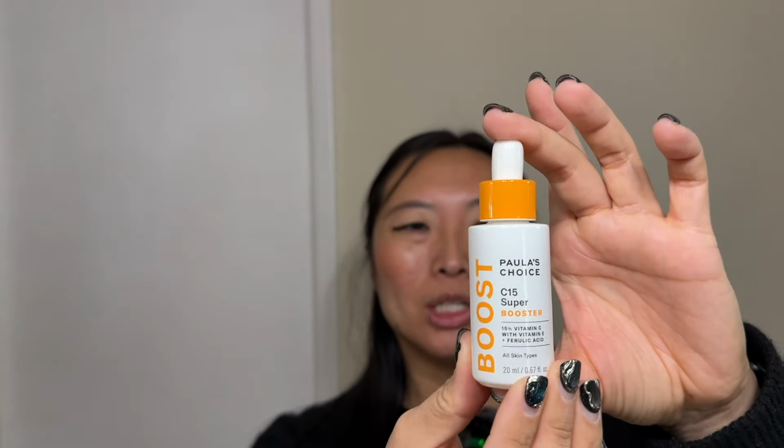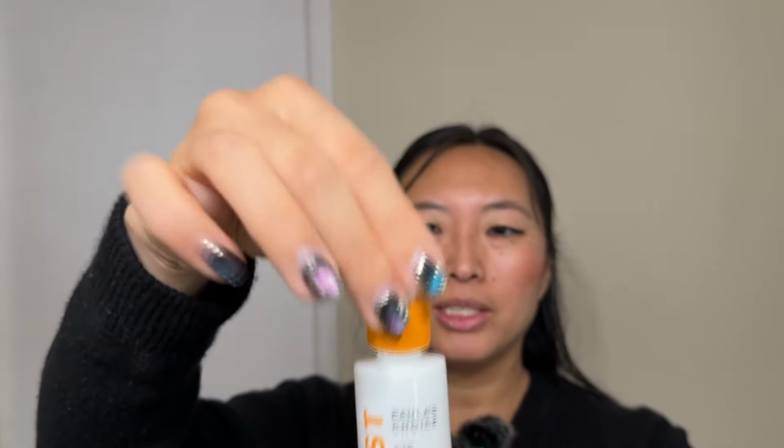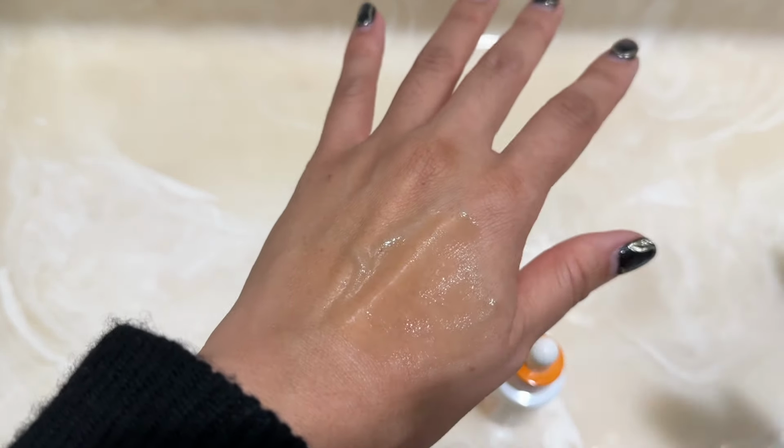Okay, one of the most talked about ingredients is, of course, vitamin C. So my favorite one is from the booster line. It is called C15 Super Booster. I really love how the application is because it's a little dropper, so you feel like you're in chemistry class. It's really easy to add into your routine because you can just drop it on your hands, put it on your face, or I like to mix it with the serum and then put them both on.